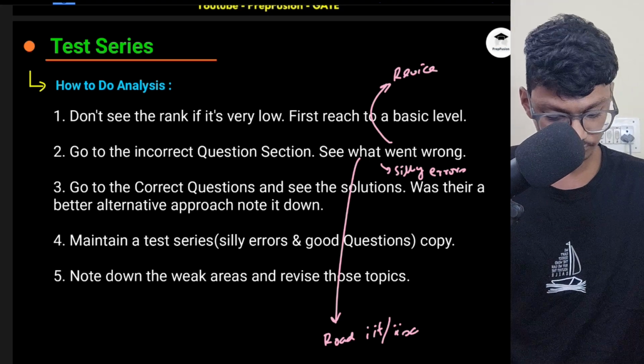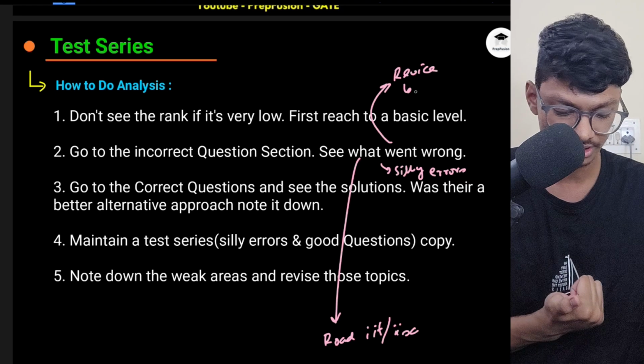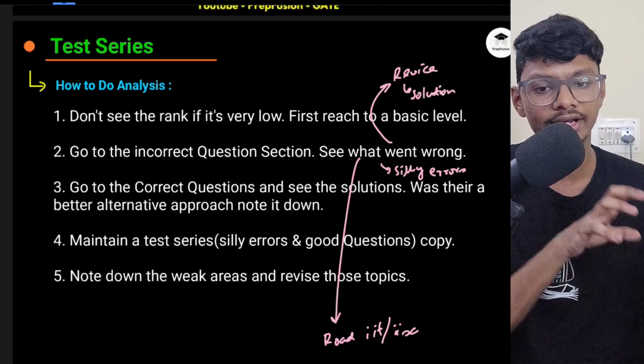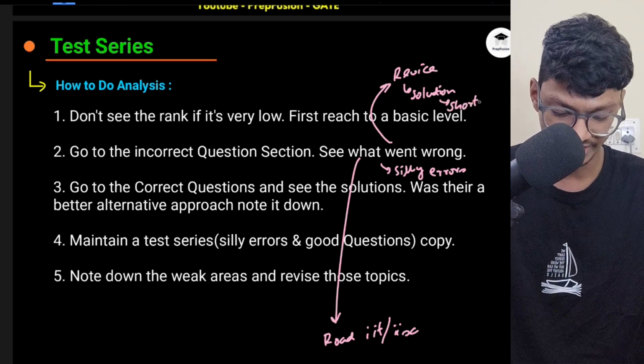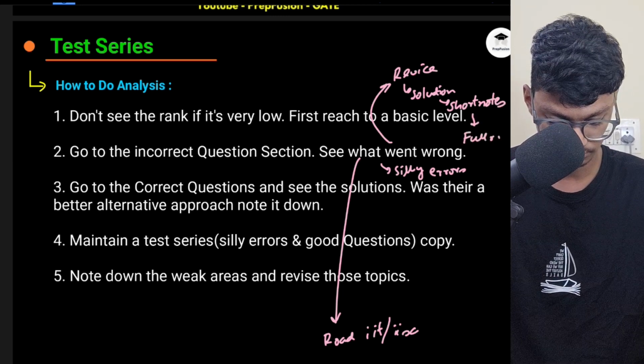First of all, you see the solution. If you are able to understand the solution, then that should most probably be enough. Just write down that you need to revise this topic later on. If you are not able to understand the solution, then you can go to your short notes, if you have made short notes. If you have not made short notes, you directly go to your full notes.